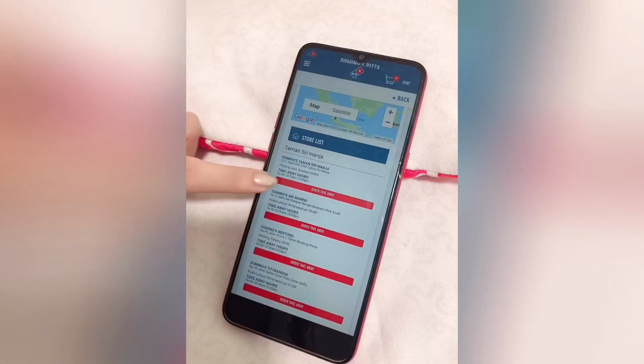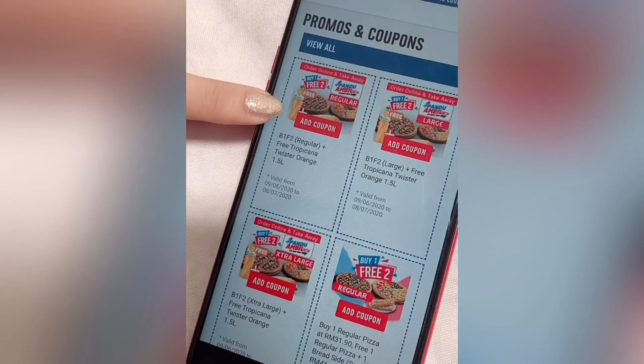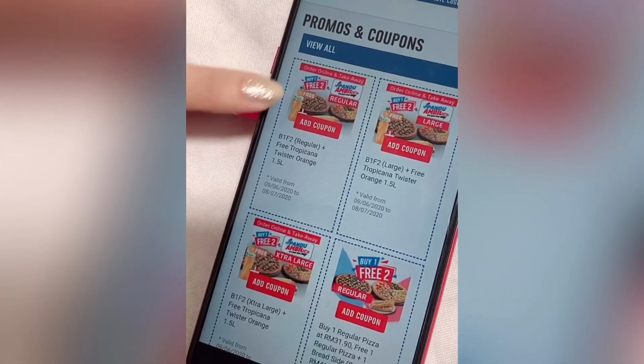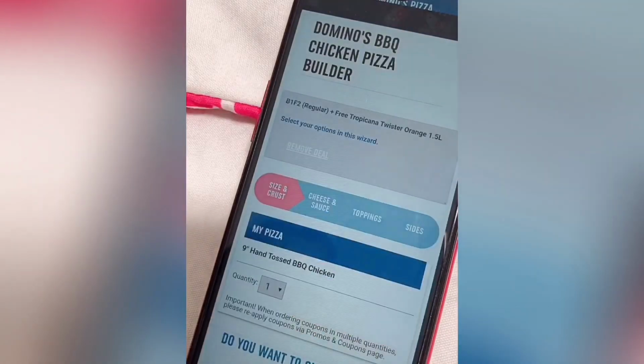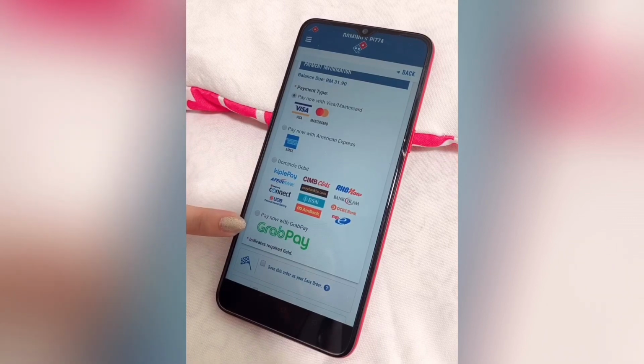Let's order now. First, open the Domino's app, select the store, click on the promos and coupons. I'm gonna grab this buy one free two deal via Pandu Ambil and get a free 1.5 liter Tropicana Twister. Well, payment is 100% cashless. I can use my card, online banking, or choose GrabPay e-wallet.